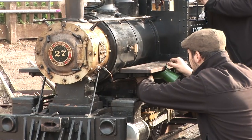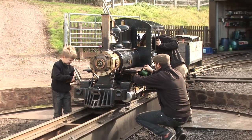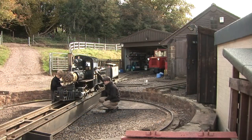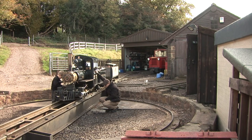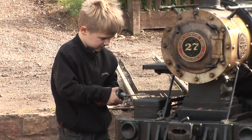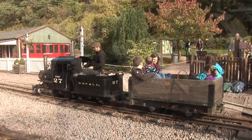Suni is our little small American outline engine. As you can see, she's much smaller than the other engines and only comes out on special occasions. She's a model of an American switching engine from the Far West and is a firm favourite amongst both my family and our regular customers. My 8-year-old son is quite attached to it now.